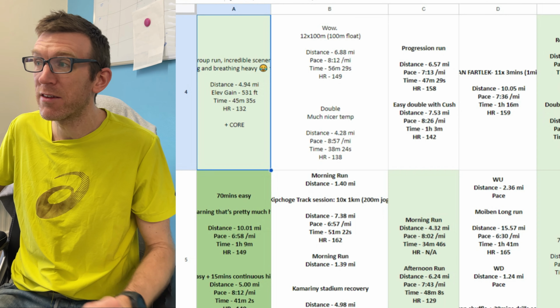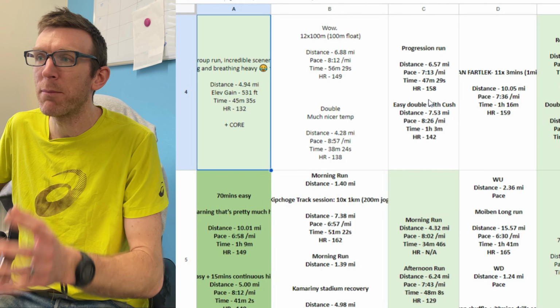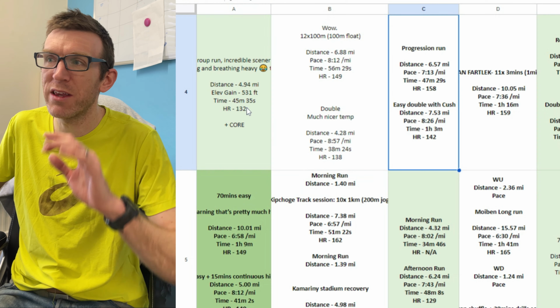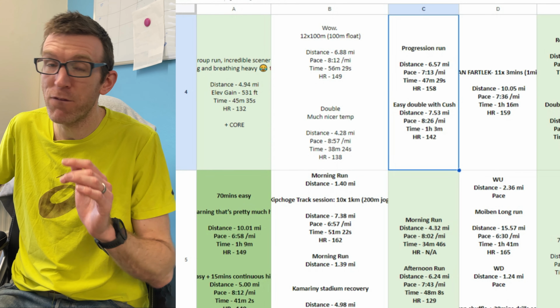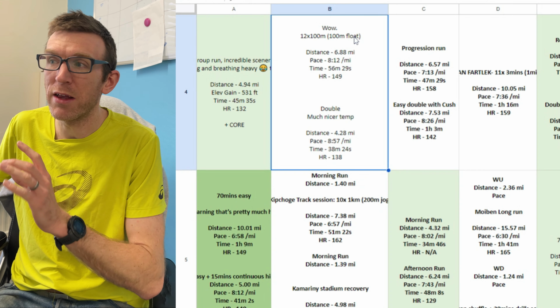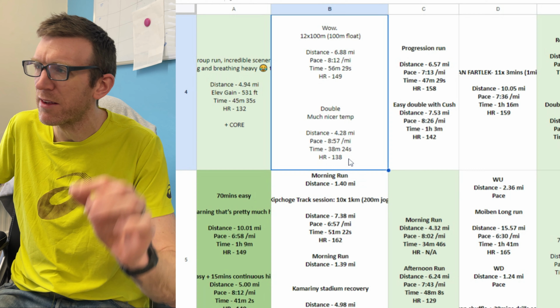So you can see here, there's like 3 days in a row where he does some decent work. So let's cover it. He does a group run and some core on the Monday. And his heart rate's nice and low there, so nice and relaxed. You'll see his paces are a lot lower now he's at altitude. He then does a first mini session, 12 by 100 meters with a 100-meter float on the track. And then he does an easy double in the evening, heart rate 138, so that's nice and calm, and a very mini session.